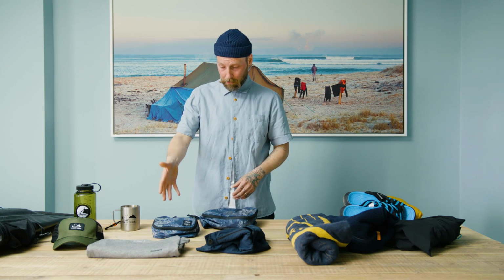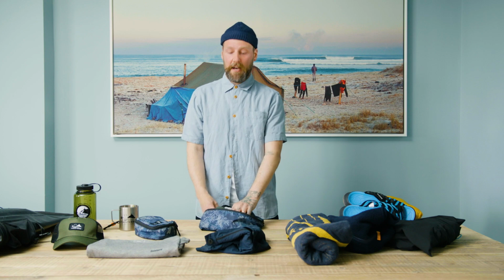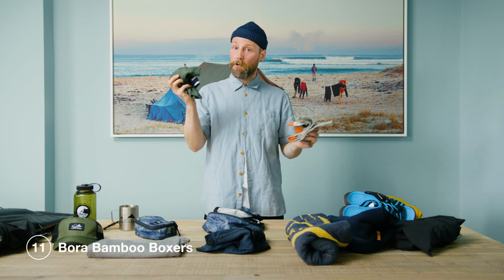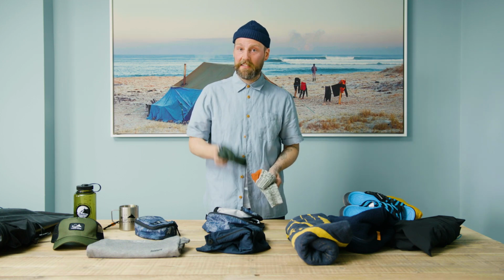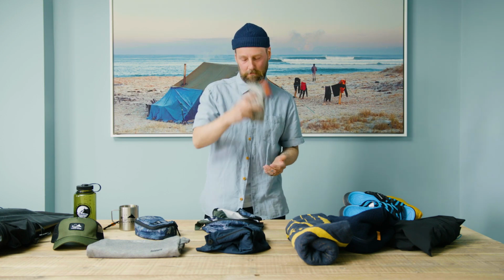Right now, I've got all my toiletries here, which we don't really need to go through. Mega essentials, I've got my underwear and I've got my socks. Right now, bamboo, really enjoying the new Finisterre bamboo range. Also antibacterial, antimicrobial, so they don't get too stinky, so that's definitely worth mentioning. And also socks, because Finisterre have the best socks in the world.